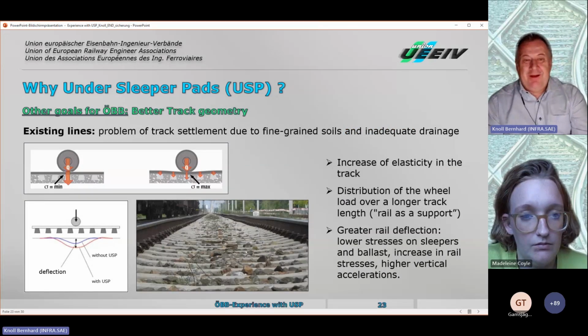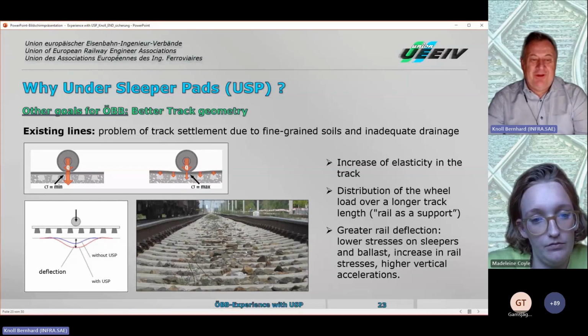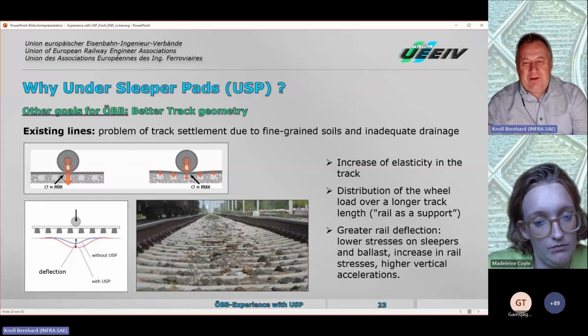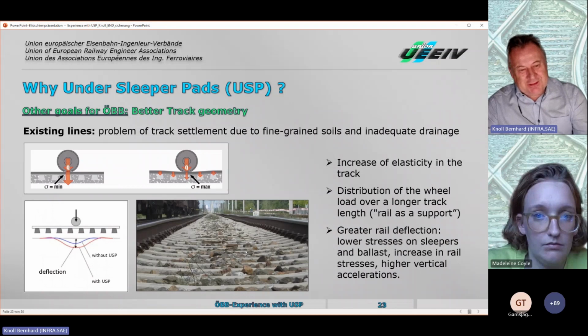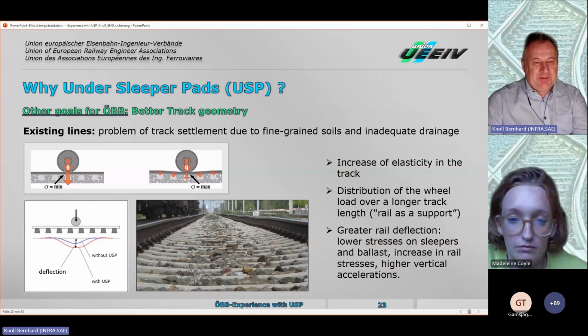investigation on that. The next thing we wanted to achieve is a much better track geometry. So we see that on existing lines, we have sometimes the problem of these fine grain soils and inadequate drainage by the time. But when you use under sleeper pads, you could increase elasticity in the track. Even distribution of the wheel load over longer track lengths is possible. Of course, the greater rail deflection leads to lower stresses in the sleeper and the ballast, but increases the stresses in the rails. So this is something you have to take into account. Even that you have probably higher vertical acceleration, but you do something good for the ballast and the sleeper.